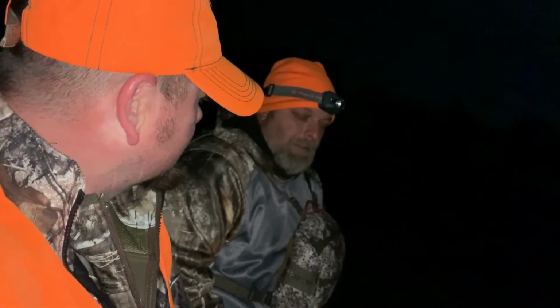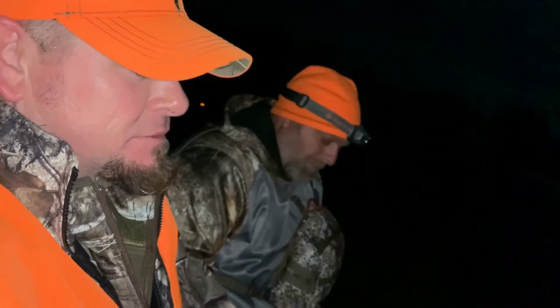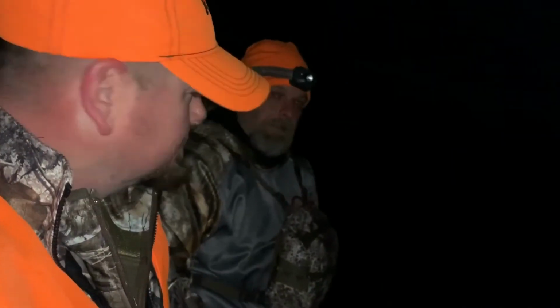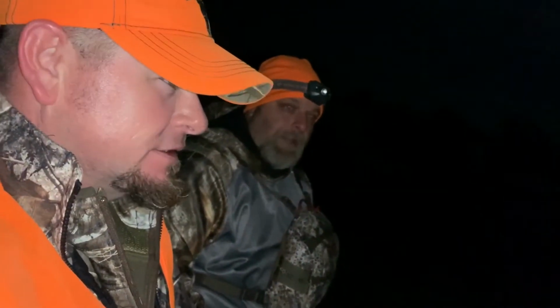And then it was about, what, 5 o'clock? I guess right about 5. Those does started coming out to the feeder. And so I'm sitting there and I was like, oh man, they're gonna get my scent cone, which they did, and they were fine. They knew something was up, but couldn't figure it out. Yeah, they couldn't figure it out.